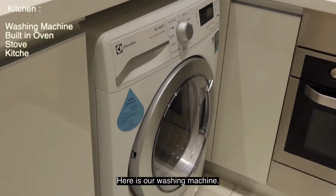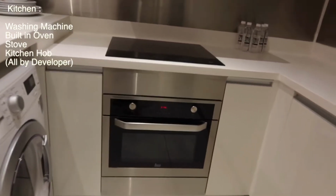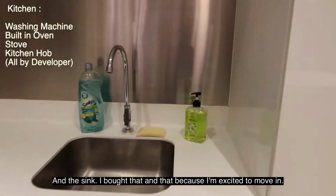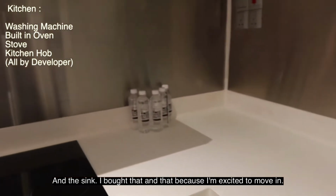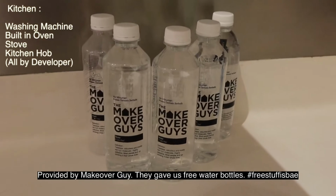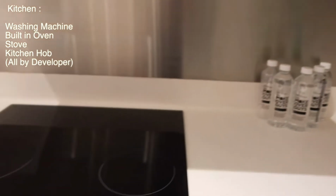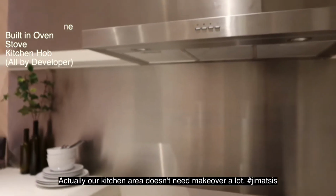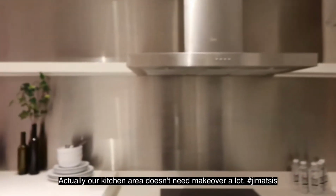Here is the washing machine, also provided by the developer, and a built-in oven for me to bake. In the other sink, I bought that and that because I'm excited to move in. This is so cute, provided by the makeover guy. They gave us a free water bottle. This is the kitchen hob, also provided. Actually, in the kitchen everything is provided by our developer.